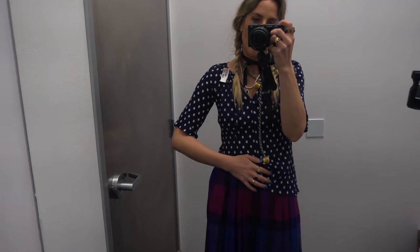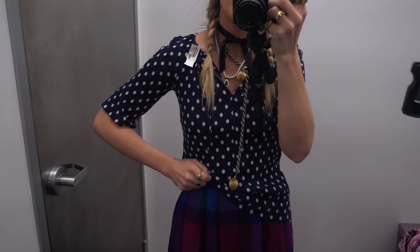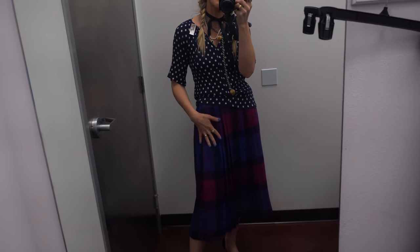And then this is a little polka dot shirt, which is super simple, but I actually think once I put it on, it's such a perfect statement piece. More prints adding into my color and print mixing. I actually really like it with the plaid.